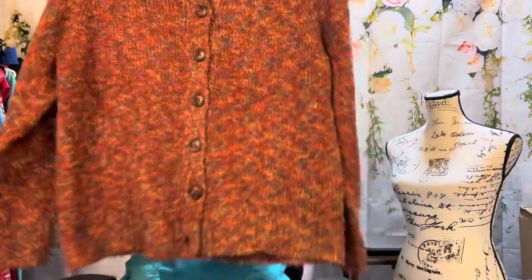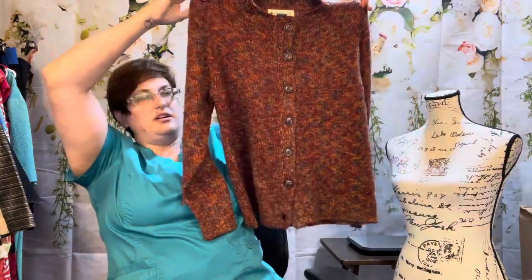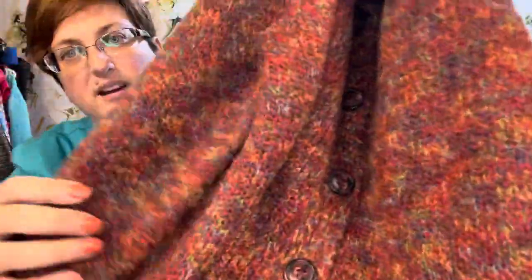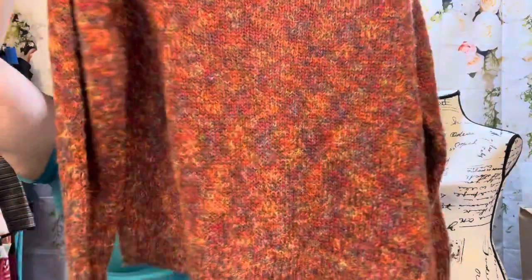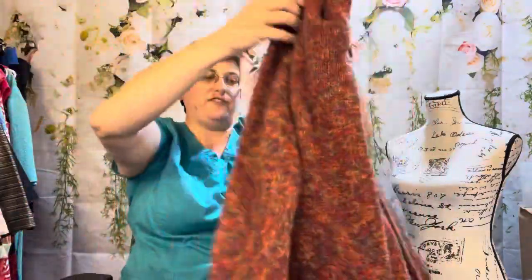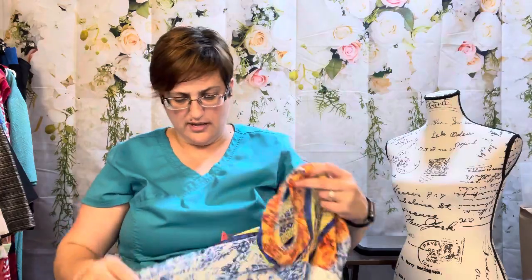But look at this sweater. I just thought it was a really cool cardigan. Let's get up close so you can see. It's very soft because of the acrylic, but it's just a really cool fall piece, I feel like. I liked it a lot. Very soft, very cozy. Put it over there in our cold basket. Again, if you have experience selling Appleseed, let me know.